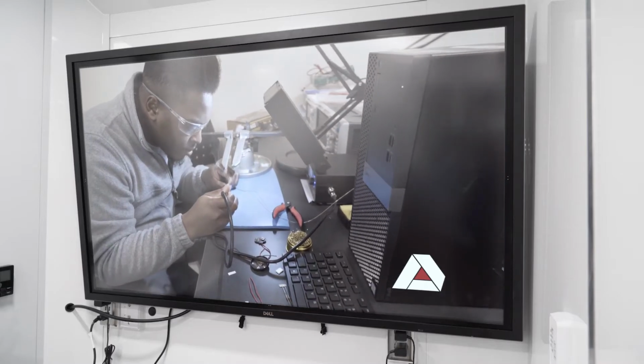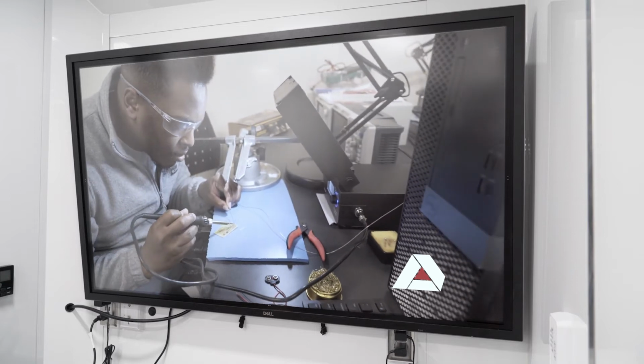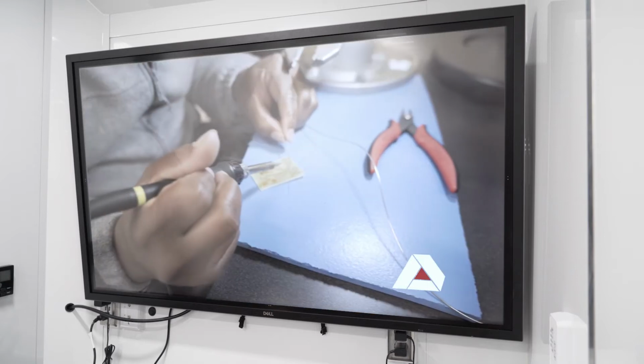We have our lecture board. Behind me, you see our lecture board where we'll actually be able to present a lecture. And outside of the lab, we also have interactive TVs outside of the lab where we'll be able to interact with customers or students outside of the lab as well.